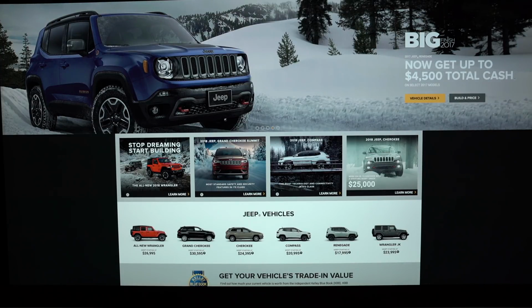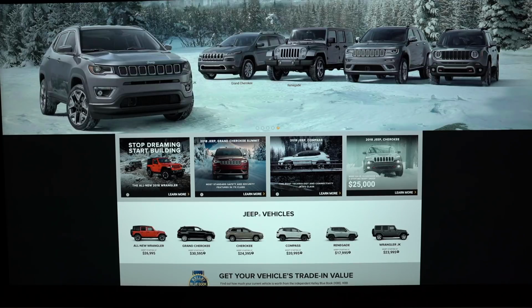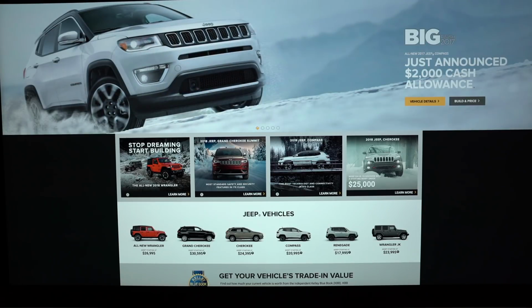Today I want to do another video on the Jeep Wrangler JL because they have released the actual building and pricing of them on their website, so you can actually spec out which actual Jeep Wrangler JL that you want. And yeah, so let's get going on it.